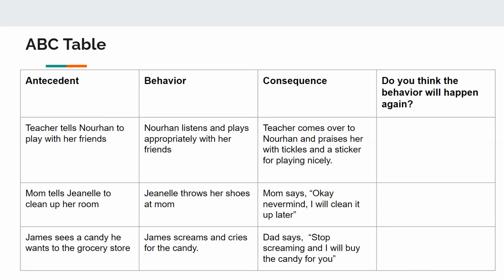One more example, James sees a candy he wants at the grocery store. James screams and cries for the candy, and the dad says, stop screaming and I will buy the candy for you. So in the future, do you think when James wants candy, he's going to scream? No, that's a tricky one, but thumbs up. More than likely, he probably will still scream because even though dad said stop screaming and I'll buy candy for you, he knows, okay, I have to scream in order to stop screaming so dad can buy me candy.